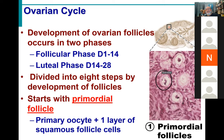However, notice in this nest, one of these things is not like the others. Notice here we have a cell that, yeah, the cell is a little bit bigger, but what else do you notice about this cell? The surrounding cells are enlarged, became simple cuboidal. Excellent. Those are indeed simple cuboidal cells. How would we identify these simple cuboidal cells? Granulosa cells. And what would we call this entire structure? Primary follicle. Exactly. Excellent.